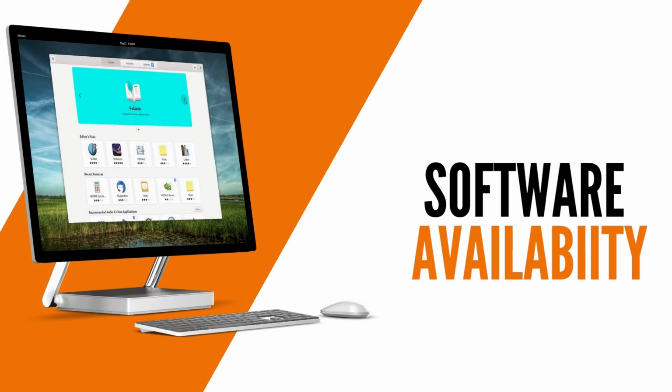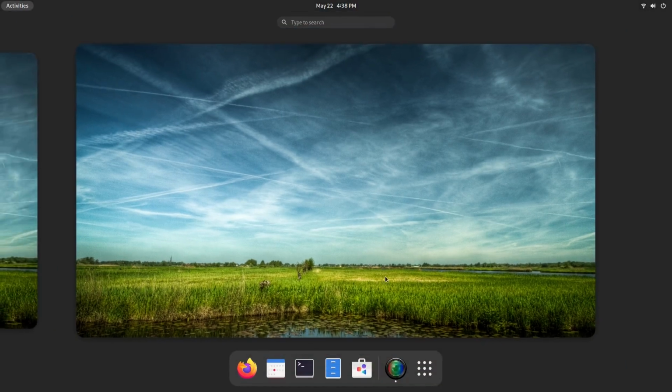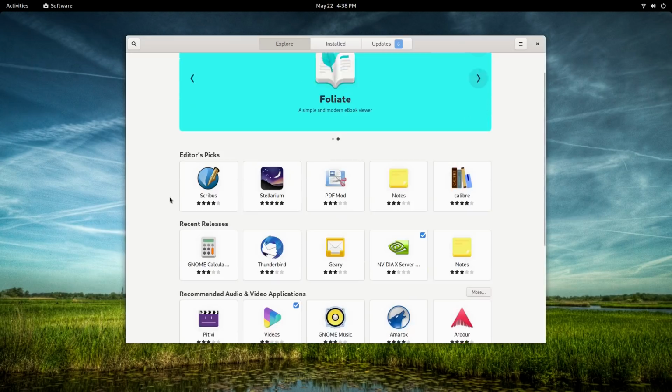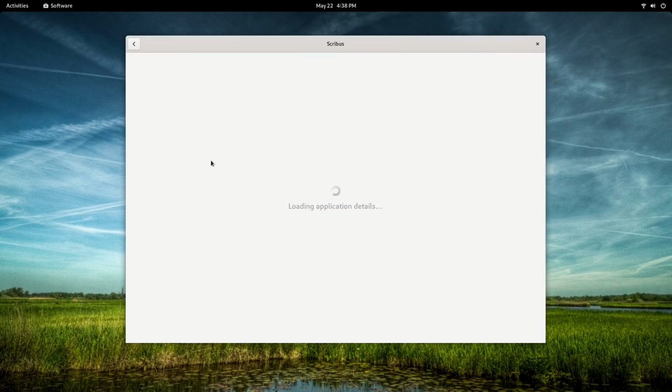Talking about software availability, Fedora is top grade. Fedora contains new and well-tested packages and their repositories are quite large. Pretty much anything you want can be installed directly using the GNOME Software store or the terminal here.